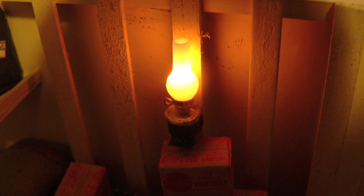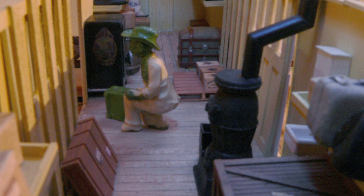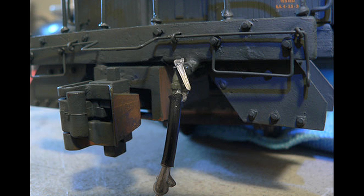And the lights were dollhouse lights that I found, and then I had to scratch build some little containers that look exactly like what was on the real cars that the kerosene lights would set down in. So the coal stove here is a Hartford Products coal stove, and then I had to scratch build the coal bin and the stack and those kinds of things to work with that. And then the end sills and all of that is all scratch built as well.